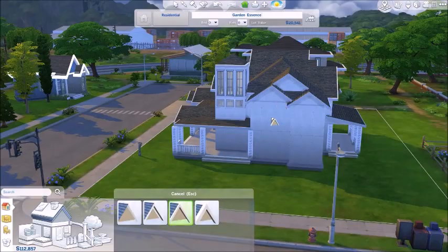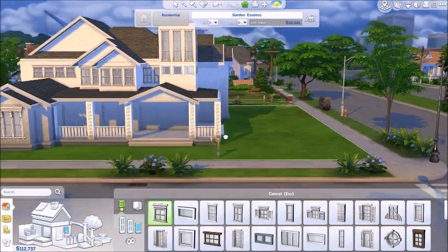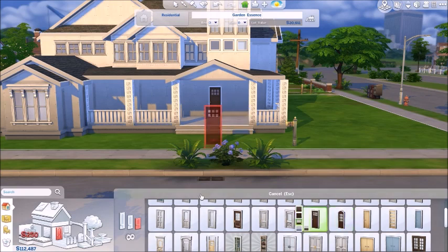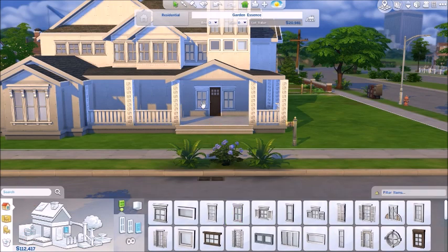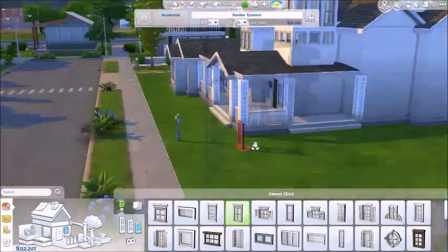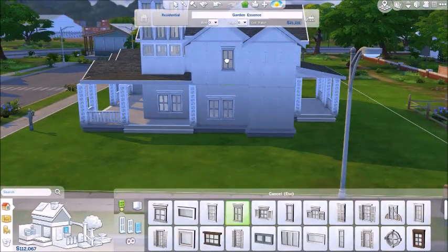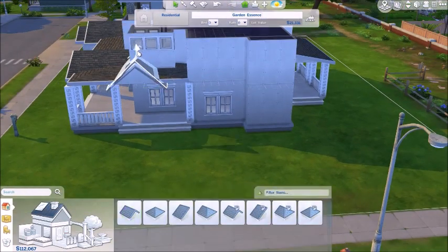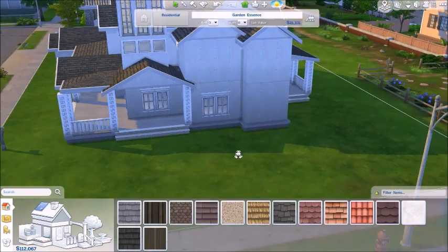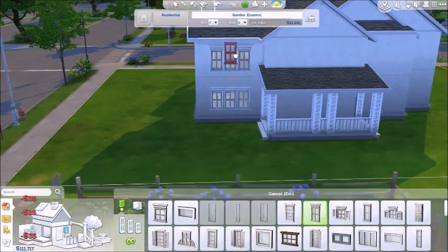So there is that, and there's another piece of roofing that I added in, so that just adds to the roofing. And yeah, almost all the windows in this house are the same. There's five different windows in this house, but most of them are this one that I'm putting in right now. There's only a few of the other ones. Oh, and another roof piece that I put in. So yeah, it's just adding up and adding up.